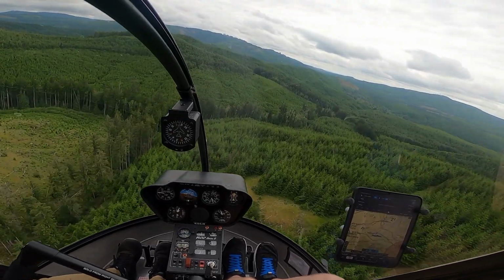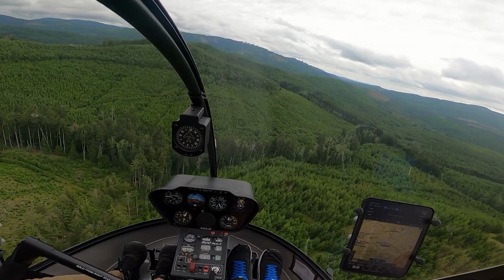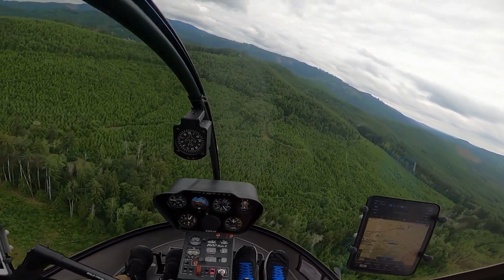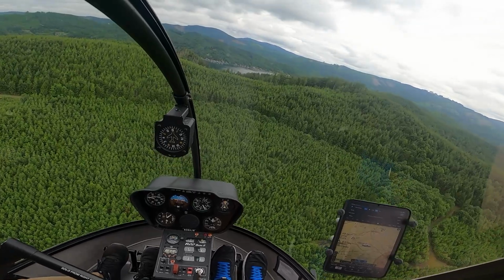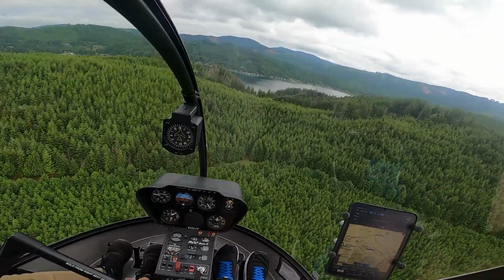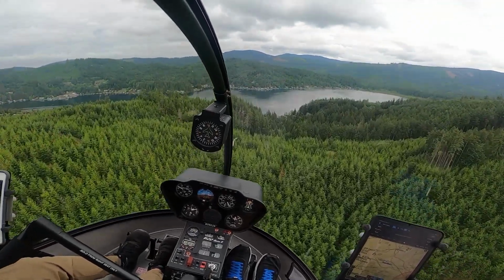Carb heat up. All right, same spot. Same spot. All right. I'm going to go out this way and loop around. And you don't have to circle it. Yep, I'm just going to go out and turn around to the right here. Yeah, just to save time. Yep. Okay, 60 knots, clear right. Above these trees.